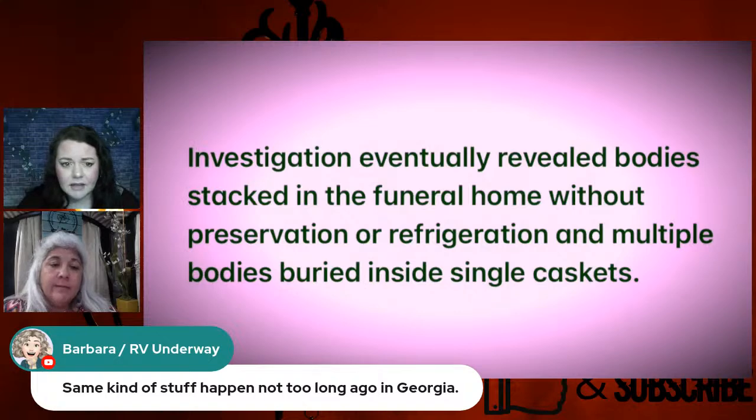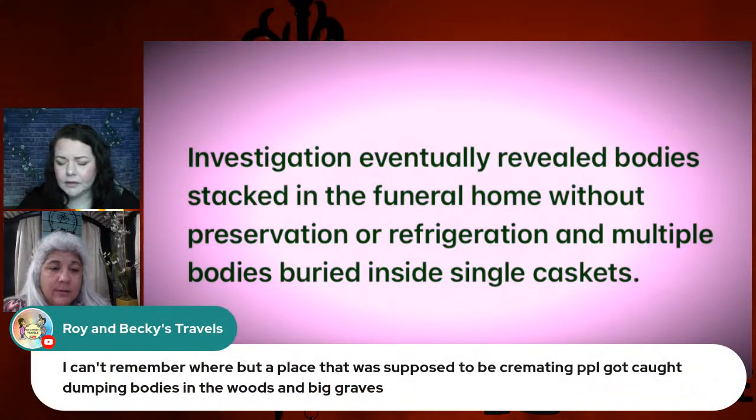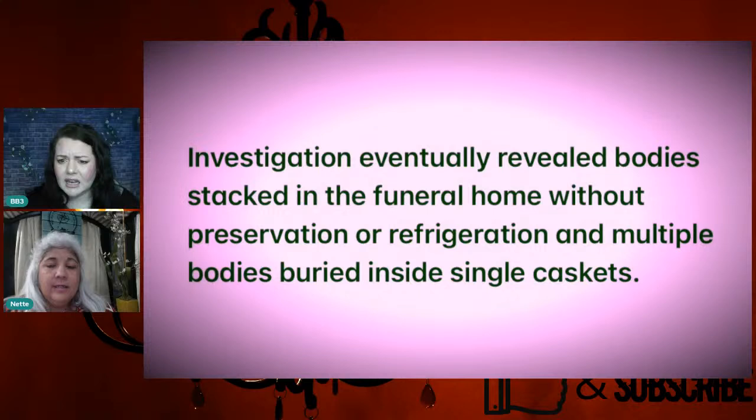Same kind of stuff happened not too long ago in Georgia. Wow. I can't remember where, but a place that was supposed to be cremating people got caught dumping bodies in the woods and big graves. Oh my. That's just crazy. Skull tampering and such. Yes.